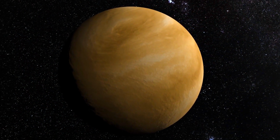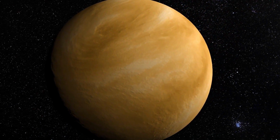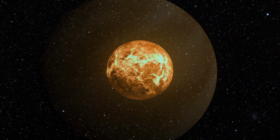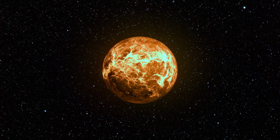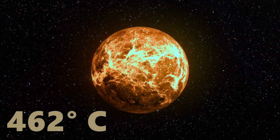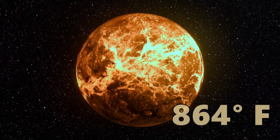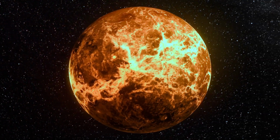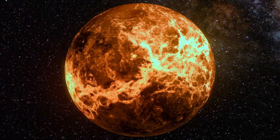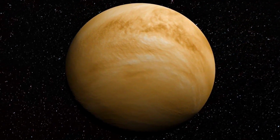Its atmosphere is mostly carbon dioxide, which has caused a runaway greenhouse effect. The temperature at the surface is hot enough to melt lead, reaching 462 degrees Celsius, or 864 degrees Fahrenheit, making Venus the hottest planet in our solar system, despite not being the closest to the Sun.